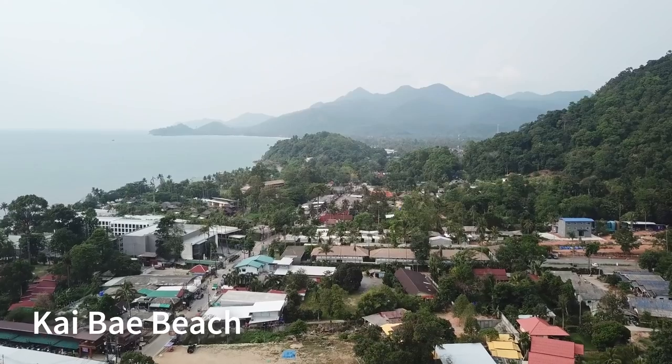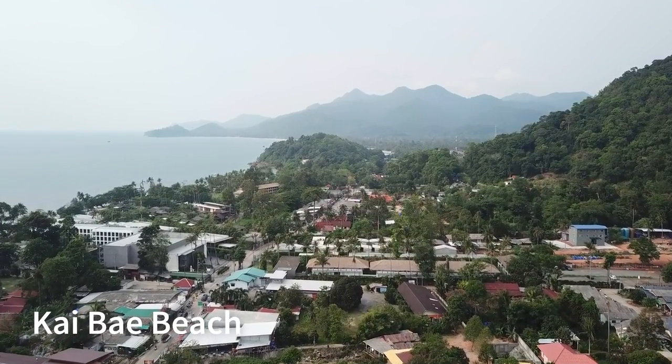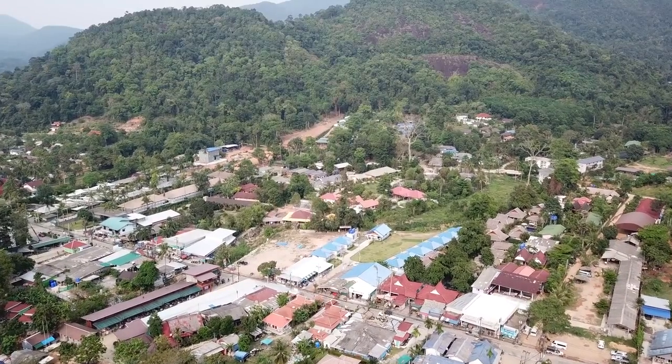Just quickly to tell you, we are staying on a beach in an area called Kai Pae. This entire western side of Koh Chang Island is the main side where you'll find most hotels, most guest houses, most life. But the eastern side is known to be more quiet, more peaceful, a little more rustic. So that's the side we're especially gonna focus on. But really we're gonna focus on the food today.